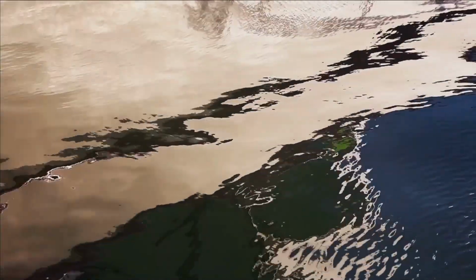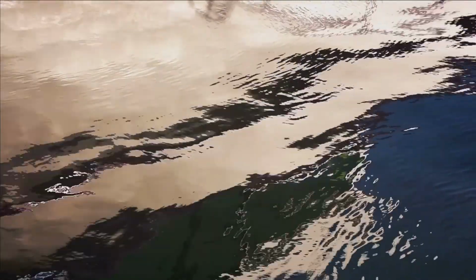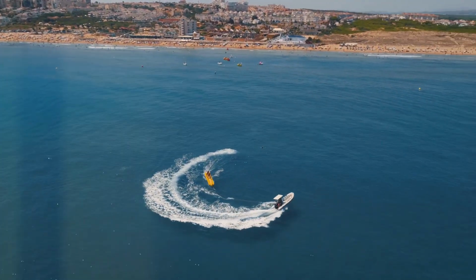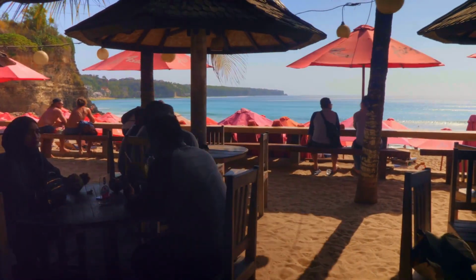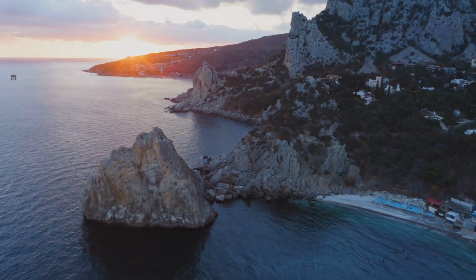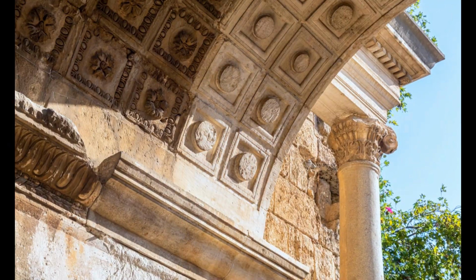You can rent sunbeds and umbrellas if you want to chill out, or there are tons of water sports available if you're feeling adventurous. We decided to rent a jet ski and tear it up on the open water. Afterward, we grabbed some lunch at one of the beachside restaurants. As the sun began to set, casting a golden glow over the water, we just sat on the beach, watching the waves roll in.